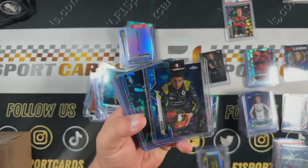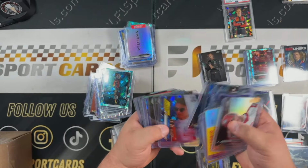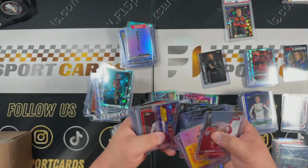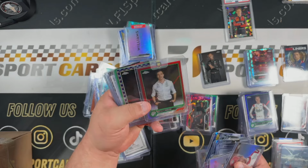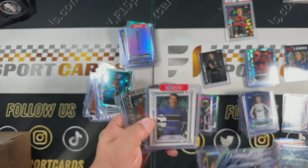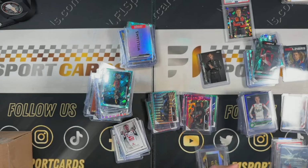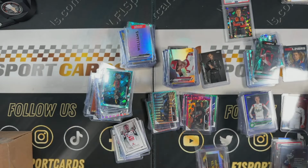Image variation. Ooh, Ocon. We've got some Lando Norris. Loads of Lando. Red Green, Toto Wolff. Echelon of the moustache. Some more Aqua 2020s. So there you go. Oh no, I've got some slabs as well.